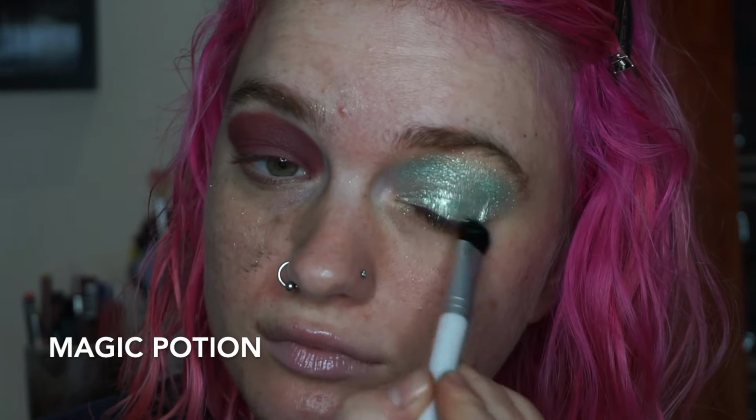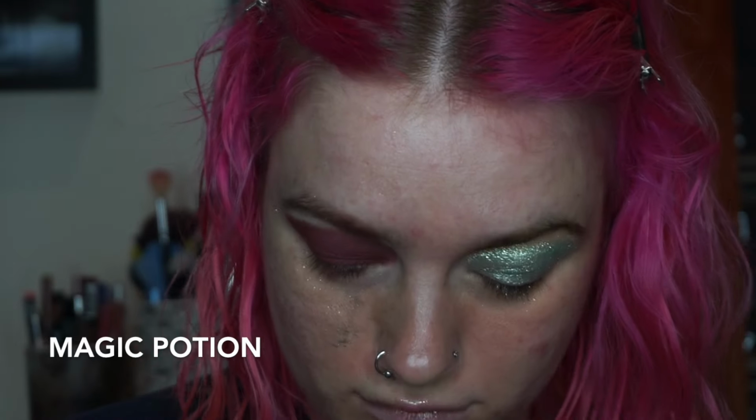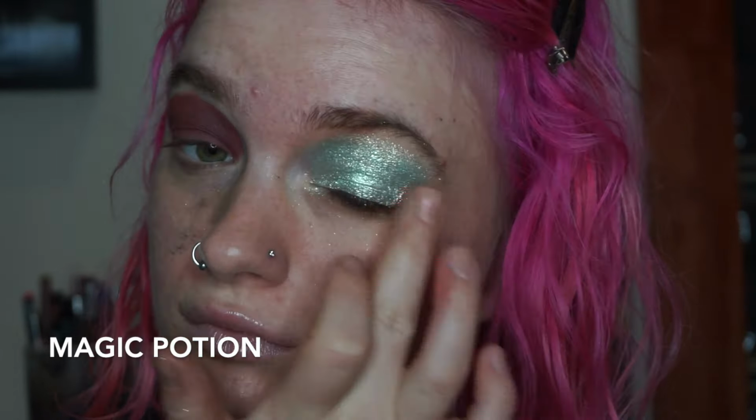This is it with a wet brush now. And my finger.